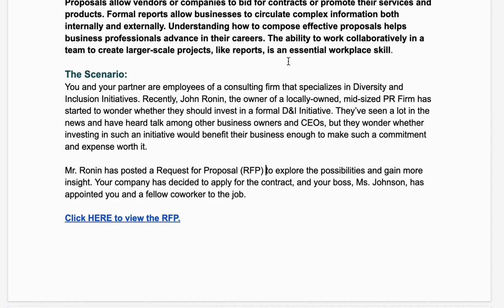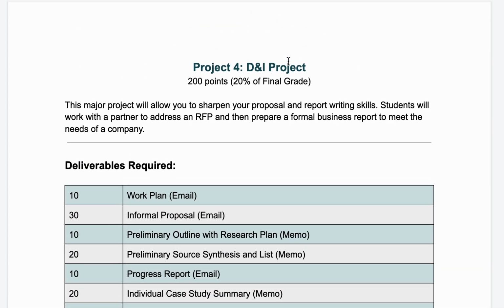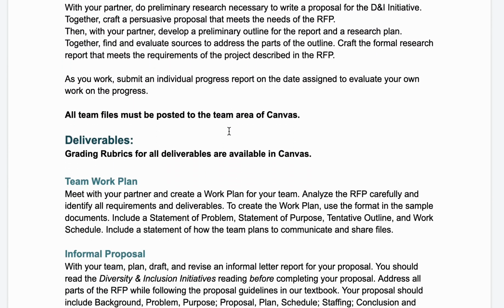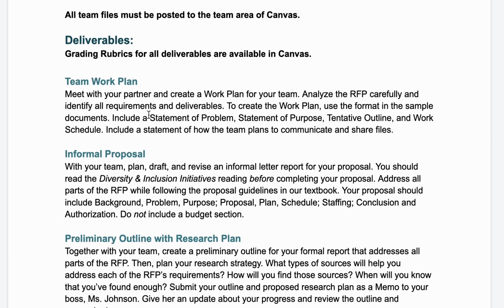So let's go back to our project instructions and take a look at our deliverables. The first deliverable, just like our last project, is a teamwork plan. You're going to use the same format and the same organization to come up with a teamwork plan. Even if you are working with the same students, you need to come up with an original work plan to make sure everyone's schedule still works in the same way and that you don't want to make any adjustments.